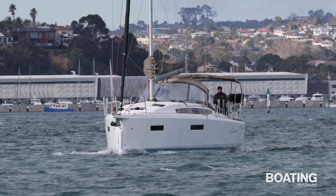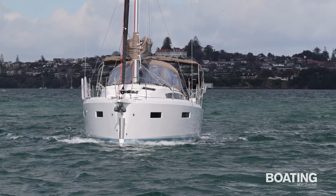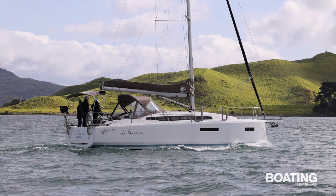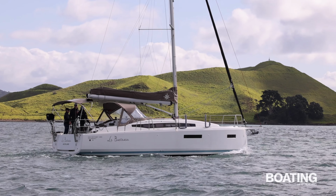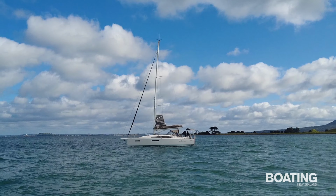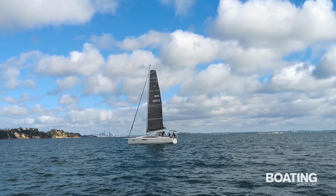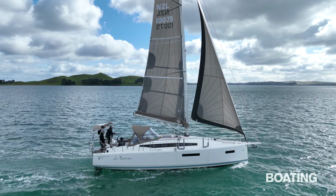Heading out onto the Gulf on a cool but sunny Saturday morning, the temptation is to just keep sailing, find a nice bay to anchor in and kick back. But we've got work to do, and it's time to see how Le Bateau sails. The main is easily hoisted from the stack pack and the jib unfurled, all without having to leave the cockpit.